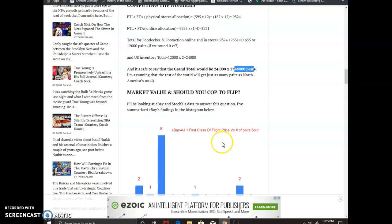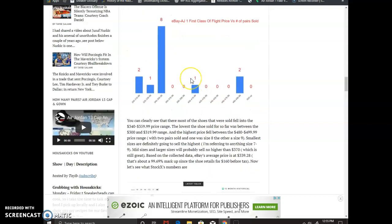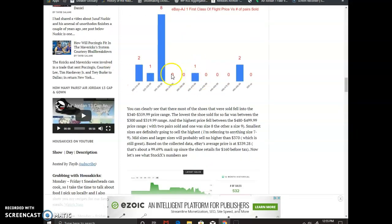All right. Now the next thing I want to tell you is the market value. Should you buy and flip it? A lot of people want to know, should I buy this shoe and flip it? So what I did was I went on eBay and collected my data. I put it in a histogram, and this is what I found.